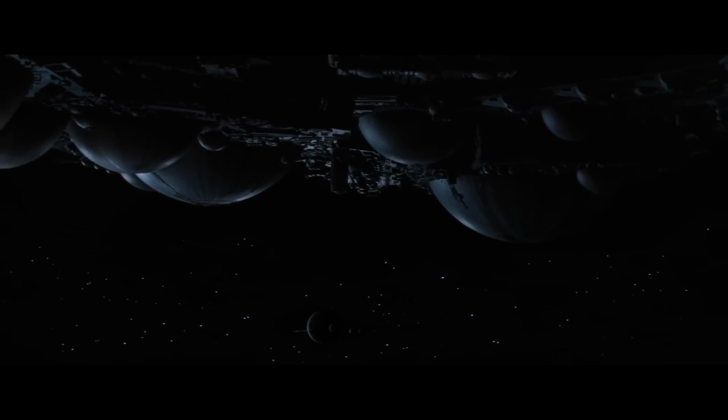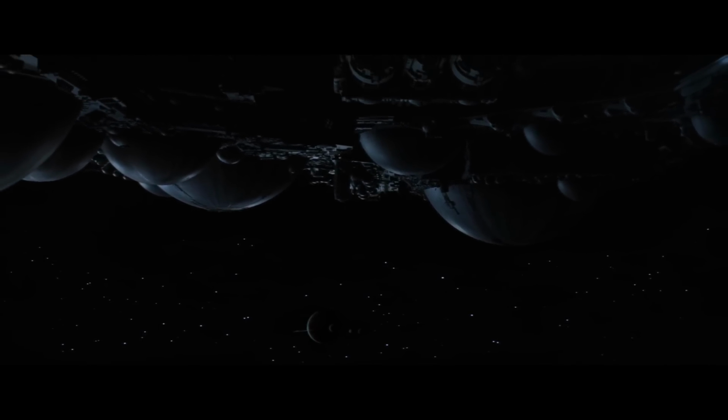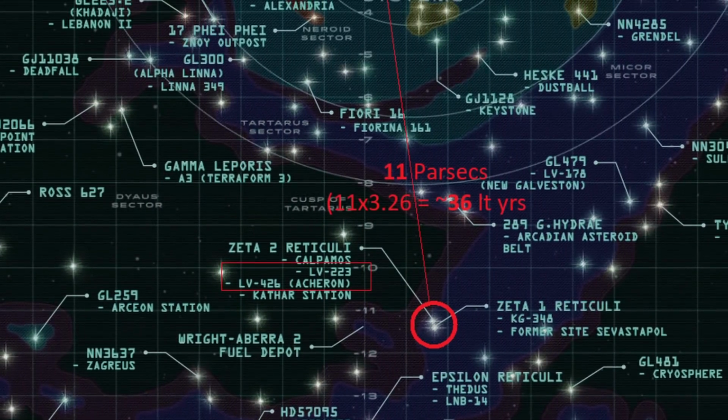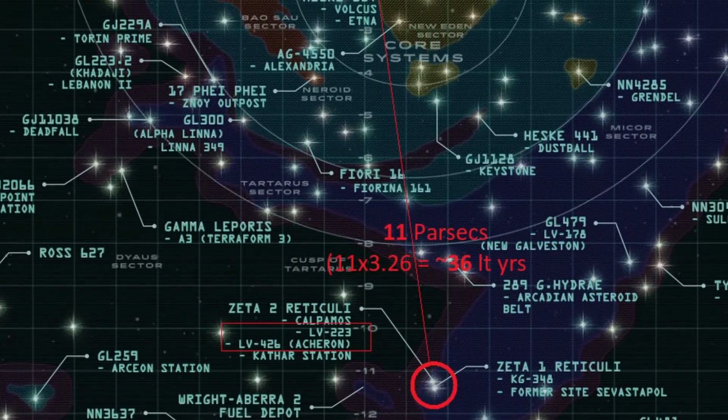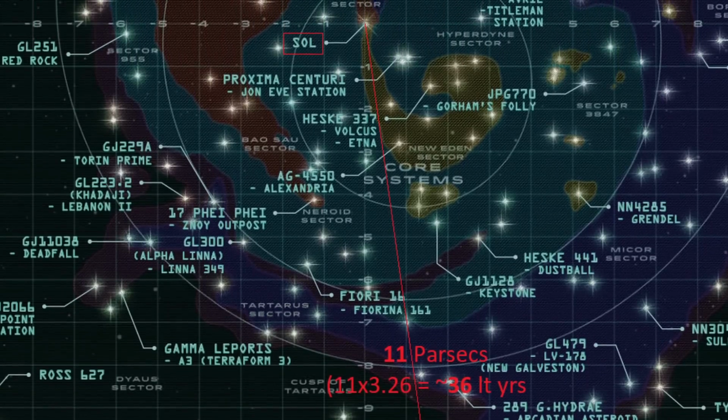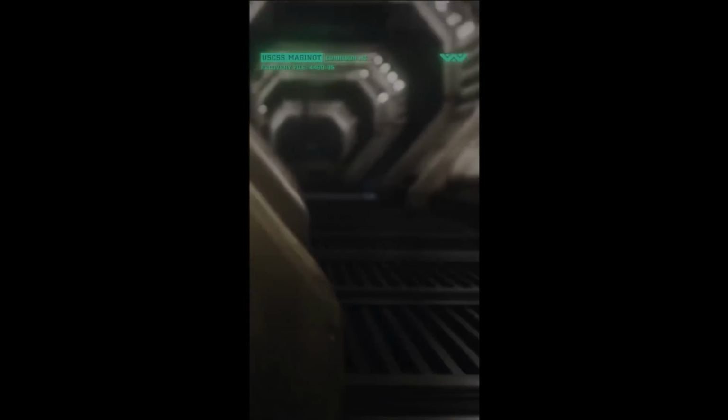However, if we put things into perspective, the Nostromo, Ripley's ship in Alien, was estimated to take a further 10 months to reach Earth from LV-426, which exists within the Zeta II Reticuli system roughly 39 light-years from Earth. This means that the Nostromo would have been travelling at over 40 times the speed of light. If we assume that the exploration vessel in this backstory teaser, the Maginot, was also equipped with faster-than-light drives and never strayed off course, then we could be looking at star systems well outside the boundaries of known frontier space.